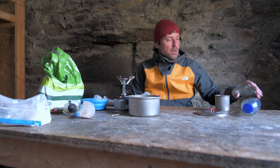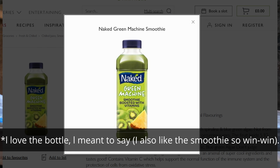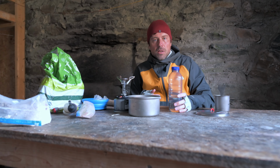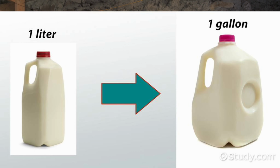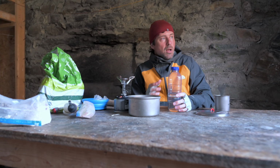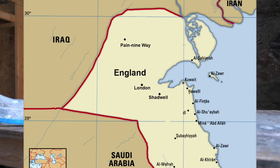Okay. This bottle is from a smoothie and I love them. What should you look for in a water bottle? I personally think 750 milliliters, I'll put the conversion on the screen. I look for something like 750 ml because 1 liter is too much if you need to carry water. I personally don't need to carry a liter. I never carry water in Scotland. I did carry water on the Pennine Way. That's like a desert there.